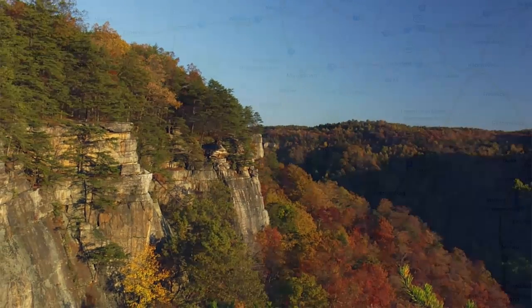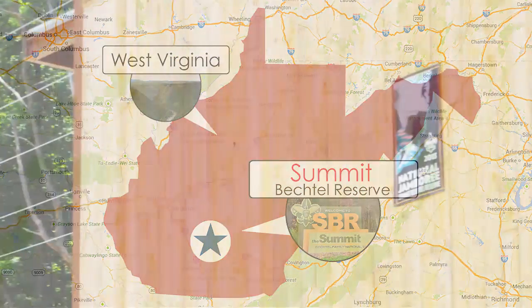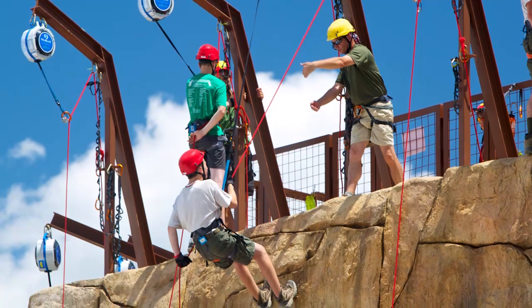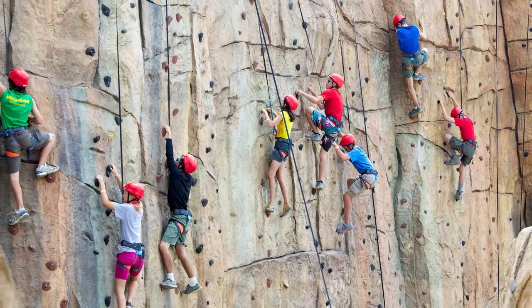The entire site is being developed for the National Scout Jamboree. It happens once every 4 years. We have worked with the scouts over the course of several years to develop all the curriculum that needs to happen on the site. In terms of the rock climbing itself, we have the capability to host over 80,000 scouts.